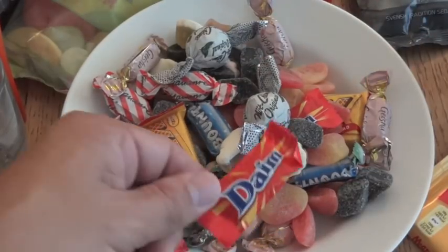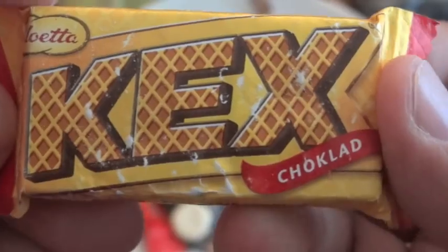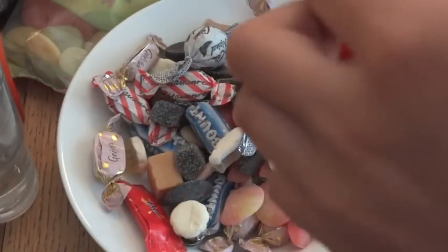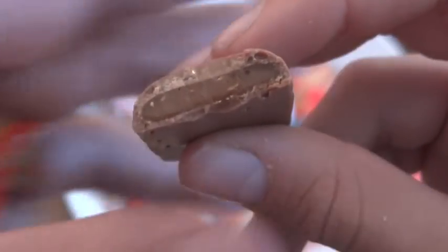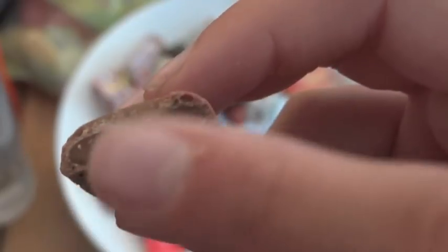I think I picked another thing. That was the Dame. Yeah, we've actually had these before. I'm gonna eat this one again. Can I eat this one? Sure. See if it's any different than the bottle. So, this is the Dame. Mm-hmm. And there's like two layers inside. It kind of reminds me of a Heath bar, because it's like a toffee kind of thing. Yeah, because there's peanut butter inside, sort of, and a chocolate coating on the outside.